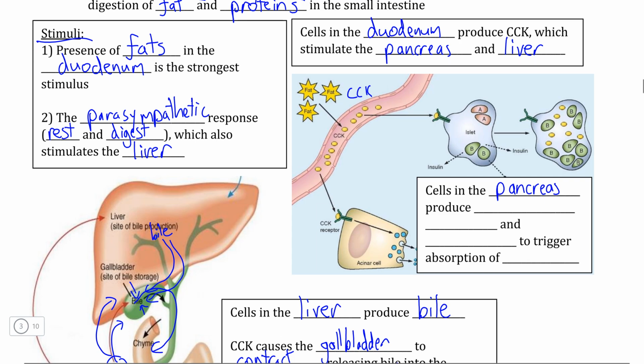So the other primary target of CCK, of course, is the pancreas, because the pancreas is the organ that actually produces the primary digestive enzymes that are required in order for fat, as well as every other piece of undigested food, to be broken down within your duodenum.